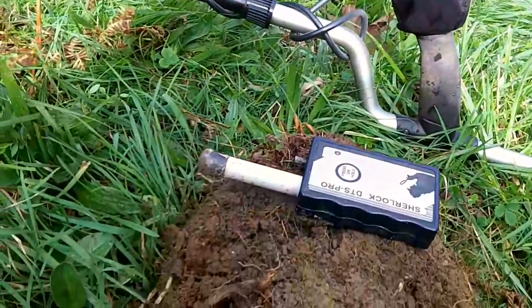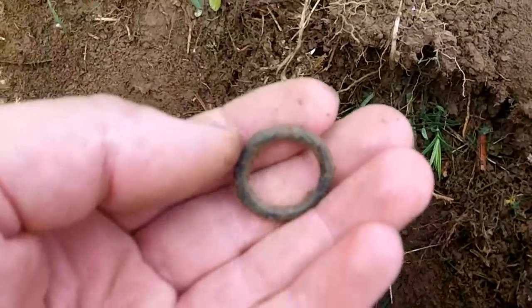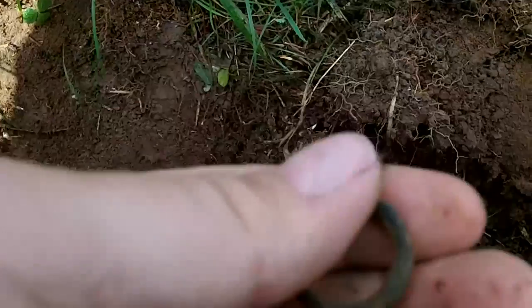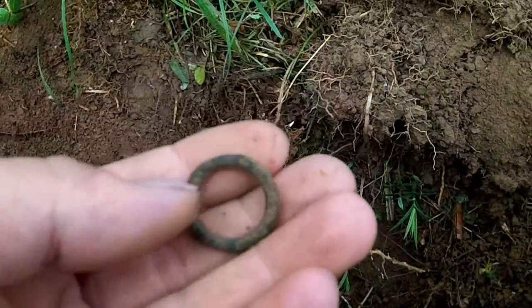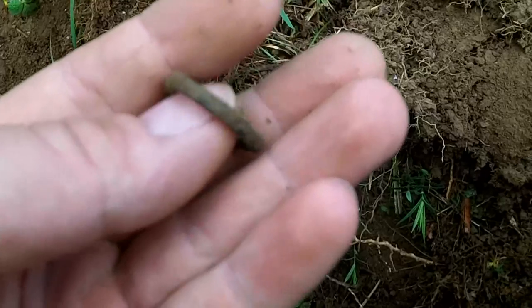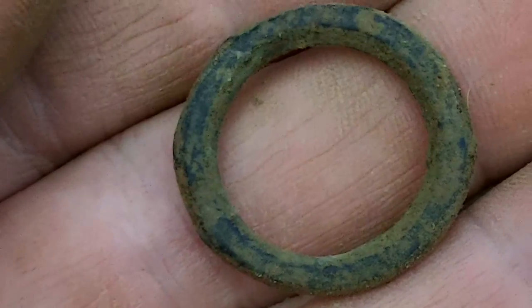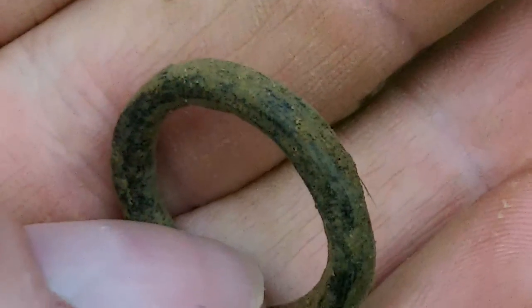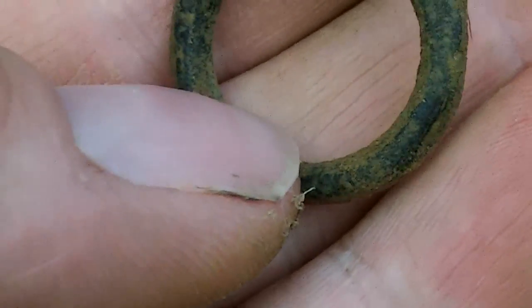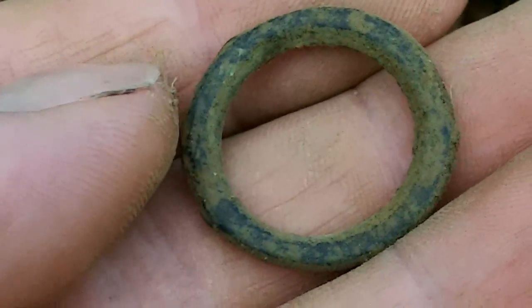Right, well, here's an interesting one. Not quite sure what to make of it, but I found this ring. Now, is that industrial or something? Or is that what they call a posy ring? I'm not sure myself. It's interesting. Also looks to be around from the 1700s or so, possibly earlier, giving a good signal.